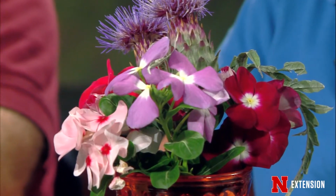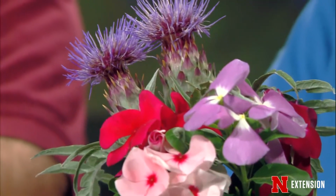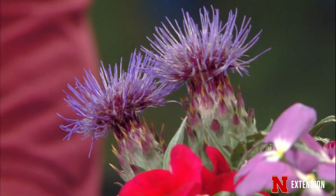As always. I think one year she actually grew the artichokes and she let one become one and brought it in. And you can see the little bitty choke on there. That's really fun. Pretty as always. Thanks to Gladys for sharing her garden with us.